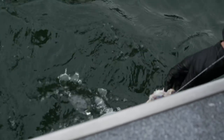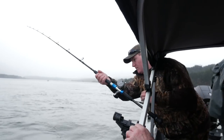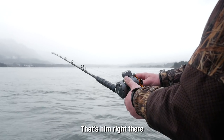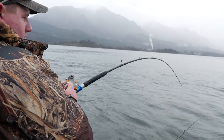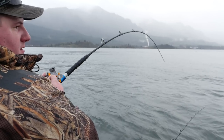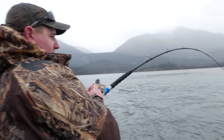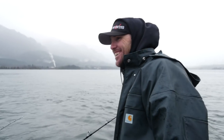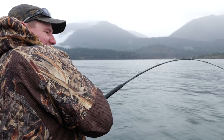That's him right there. Yeah. Set him. I think he's just trying to swim away. Ooh. He's taking some line. Well, he gave me about an hour and a half to set the hook. I wanted to make sure I got him. Yeah, you got him all right.